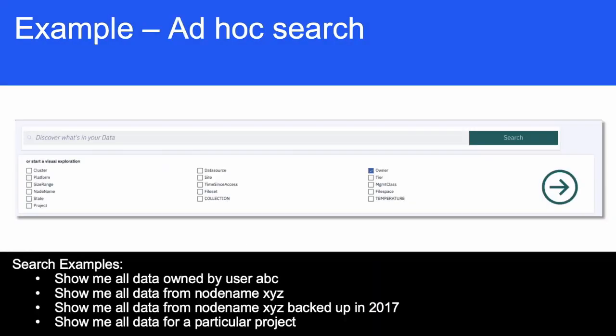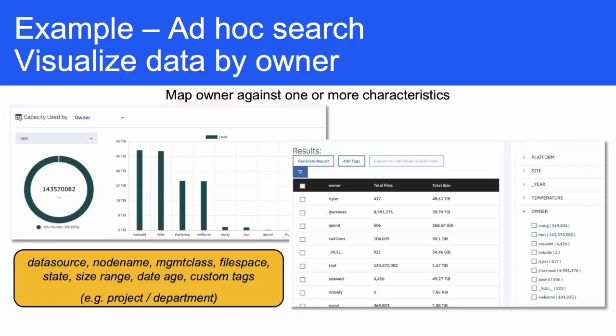Another example of the value Spectrum Discover can bring to Spectrum Protect is by ingesting all of its metadata to provide global search capabilities. Administrators can select any number of characteristics to search on. Examples such as, show me all data owned by a particular user, or from a particular node, or a particular node backed up since a specific date, or for any particular keyword or project. The powerful thing about Spectrum Discover is the ability to cross-reference the metadata.